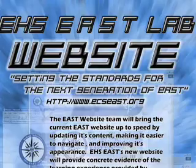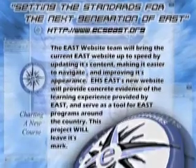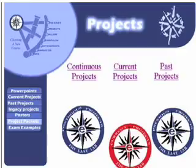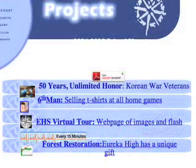Very exciting. My project is the EHS East webpage, which is represented right here. What it pretty much displays is our 100 plus projects that we've accomplished, and this display behind you here is pretty much our major projects which represent community involvement using technology.